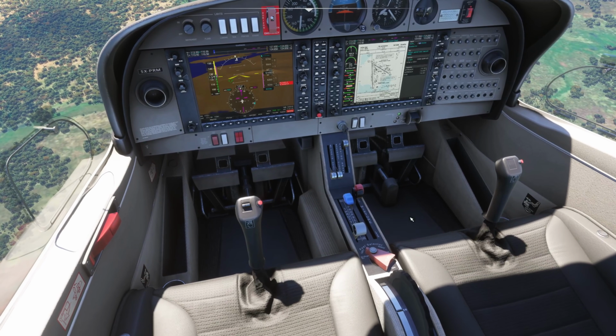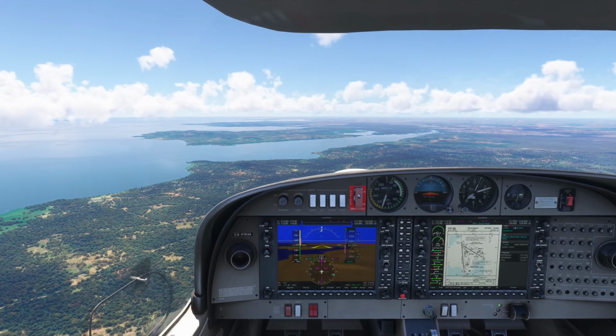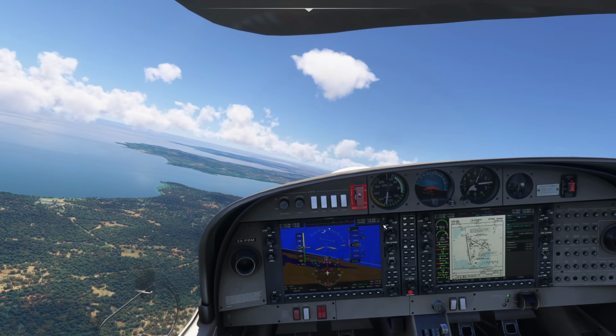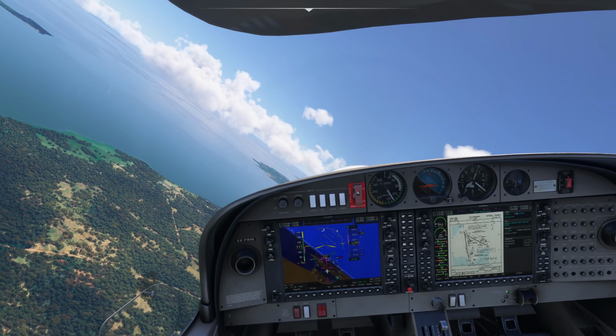Windmilling. Mixture. Yeah, baby! That was epic. Almost hit that 130 knots or so then, didn't we?